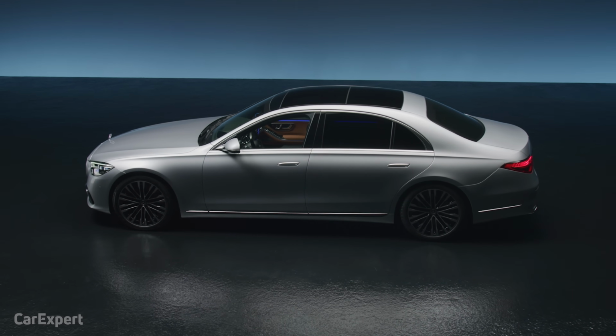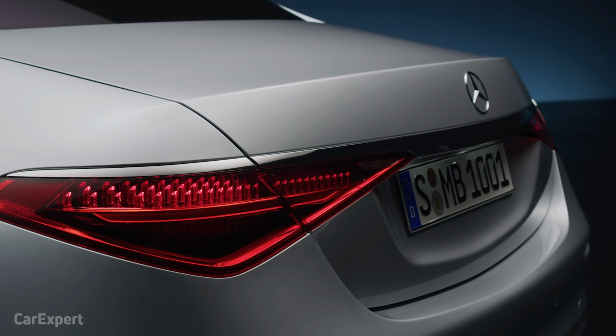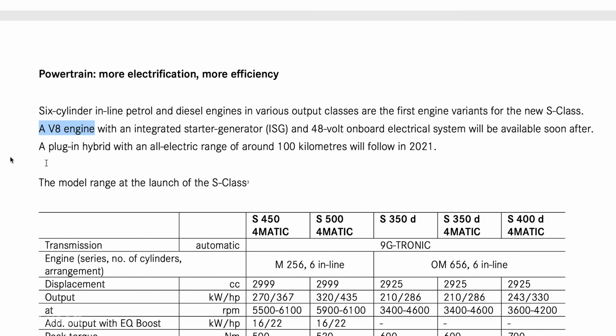Now, it starts off with W223. That's the code name for the short wheelbase. The long wheelbase is V223. It's going to launch with 2 petrol and 3 diesel engines. All of them are 3-litre, 6-cylinder engines, and they're all mated to a 9-speed automatic transmission with 48-volt mild hybrid technology. Only one of the diesels is rear-wheel drive, the rest are all-wheel drive. There is a V8 coming along with a plug-in hybrid that's expected to have 100 kilometres of driving range.